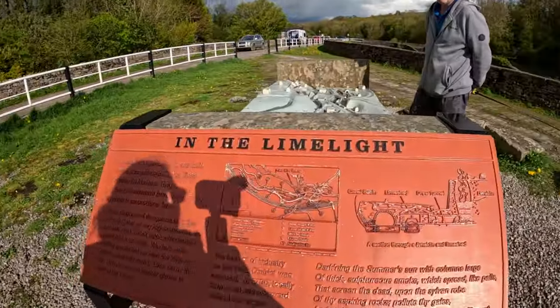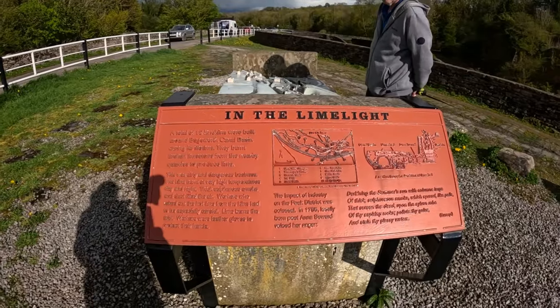Oh, what's this? Wait a minute. It's a miniature canal. In the limelight.